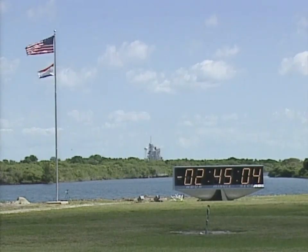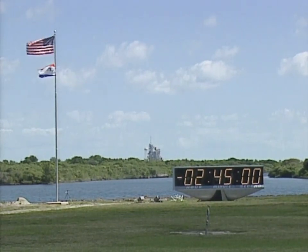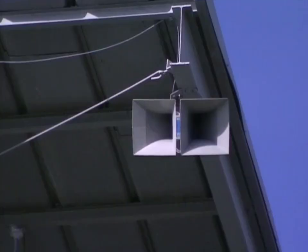All around the Space Center, countdown clocks show the time to launch. At T-minus 2 hours, 45 minutes and counting, for the launch of Space Shuttle Columbia. George Diller, the voice of Shuttle Launch Control, keeps everyone informed. Heading for an on-time liftoff at 1:50 p.m. This is Shuttle Launch Control.